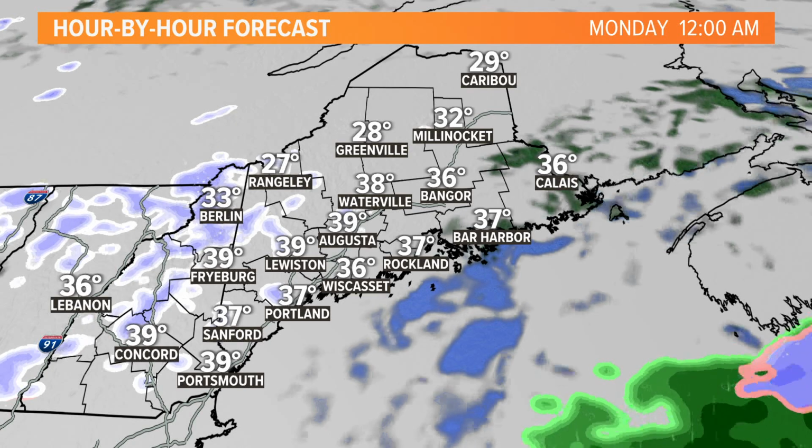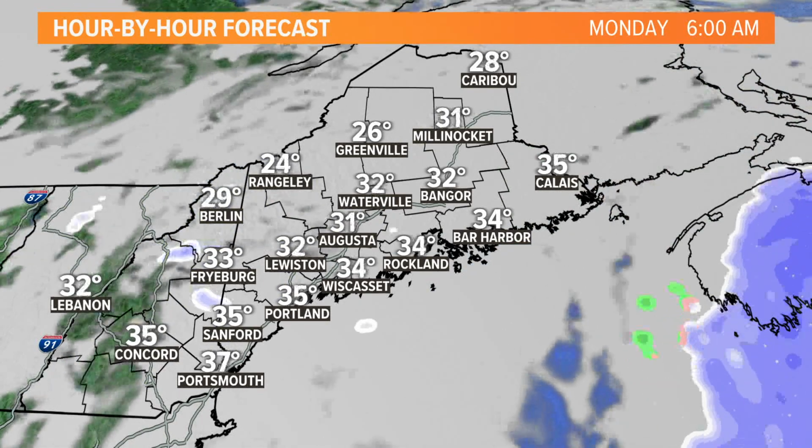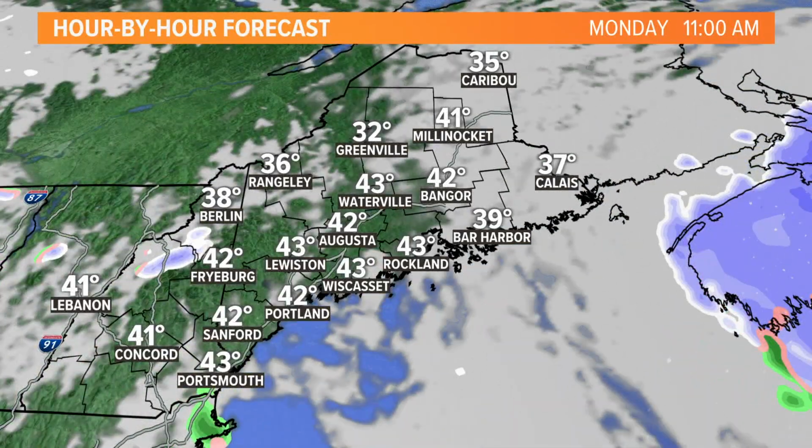This model has a lot of it offshore. I do think it's going to be a little bit closer to the coastline. As I said, a lot of this is going to happen while we're sleeping, so it's really not that big of a deal, with the exception for the interior. If you do get a little bit of that snow shower activity, it could lead to a little bit of an icy bus stop or morning commute, but we clear that out and we warm up really quick Monday.